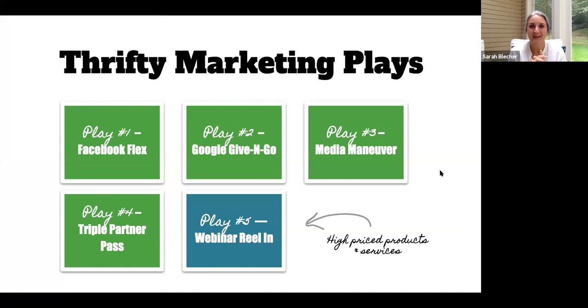We're at the exciting part of the thrifty marketing plays. So having done this for years and years, these are 5 plays that I use all the time. Now, 4 of them are in green because they are generally used for lower price items. I would say anything to $250 and less.